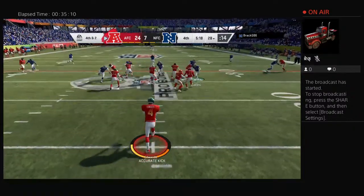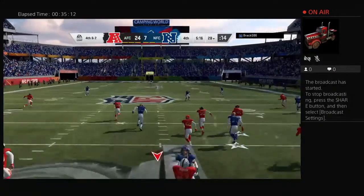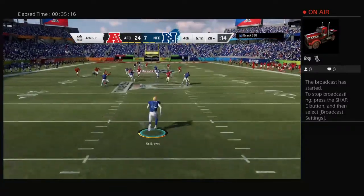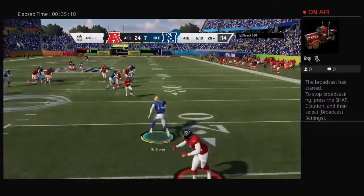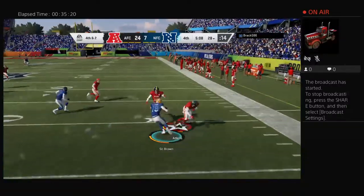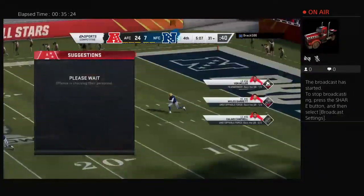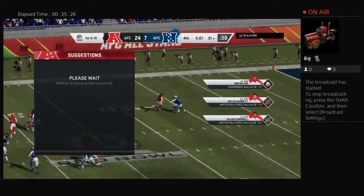He steps into this one, and this is a rocket. He'll return it from the 6. An excellent return that time, 26 yards. And the NFC will take over 1st and 10.